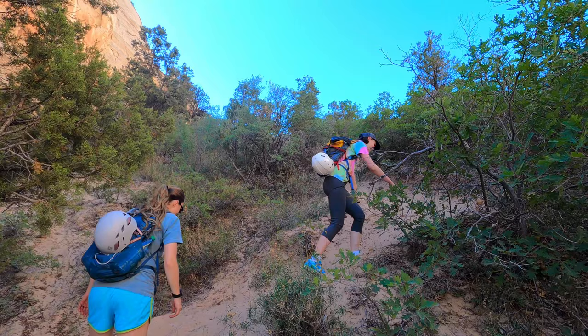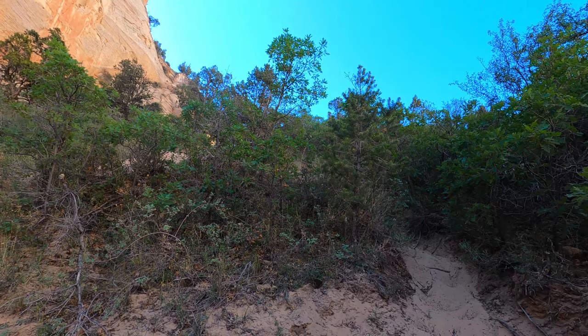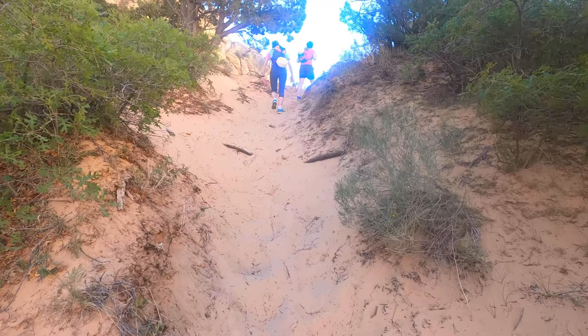About to get to the waterfall. Nice looking back down. Now we're on our little water snack break. Going up this hill. So much sand. Hate sand.